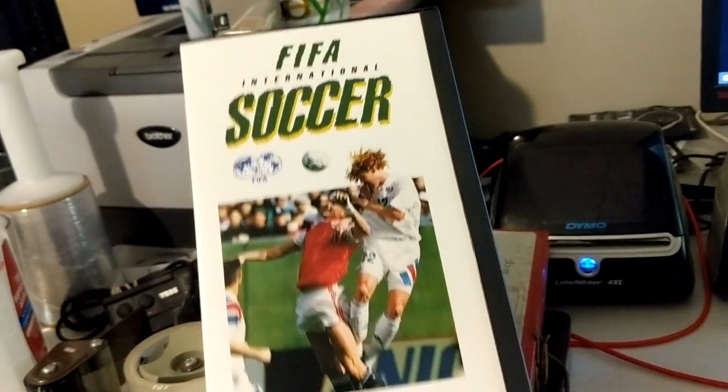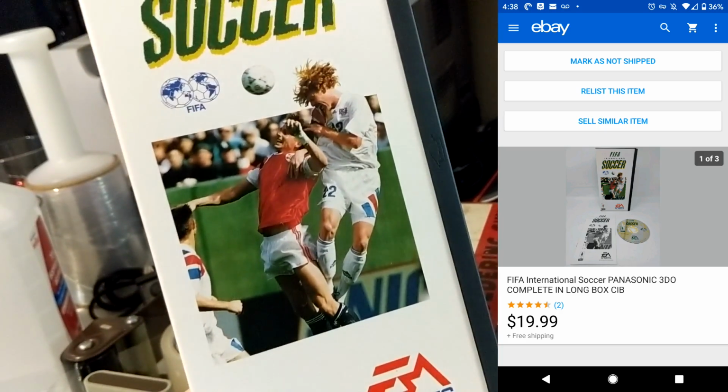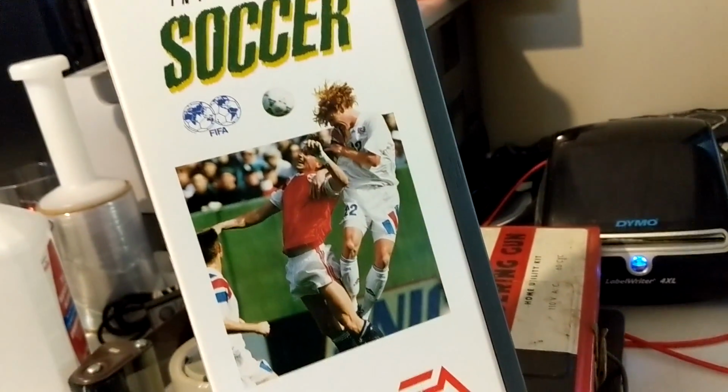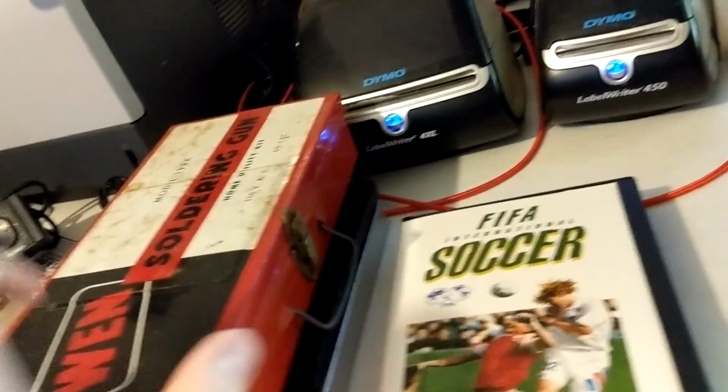This FIFA International Soccer, complete in the long box for the Panasonic 3DO. Sold for $19.99. Got the whole collection of 3DO stuff for $40, so very little into this because there were a lot of games in the system.